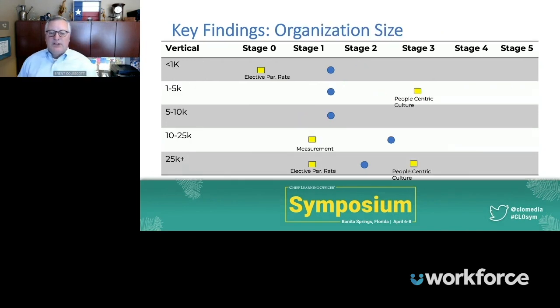And we look at organizational size. So we've gotten regional, industry, now we've got organizational size. We can tell you, when we look at where the organizations are most mature, it's really in your 10 to 25,000 employee organization. They are closer to moving into that transforming phase.